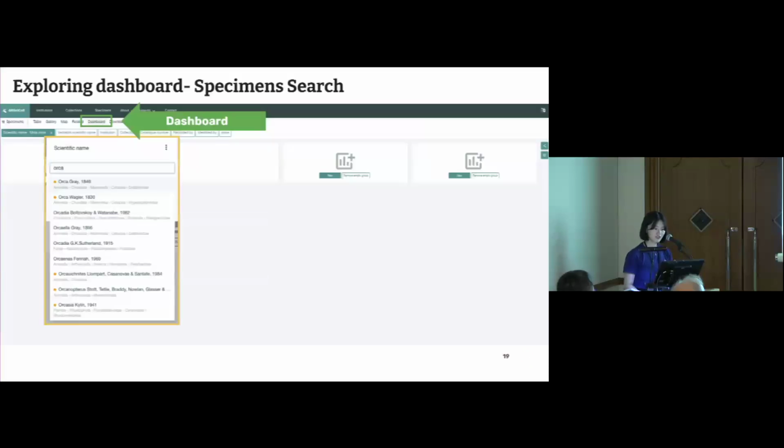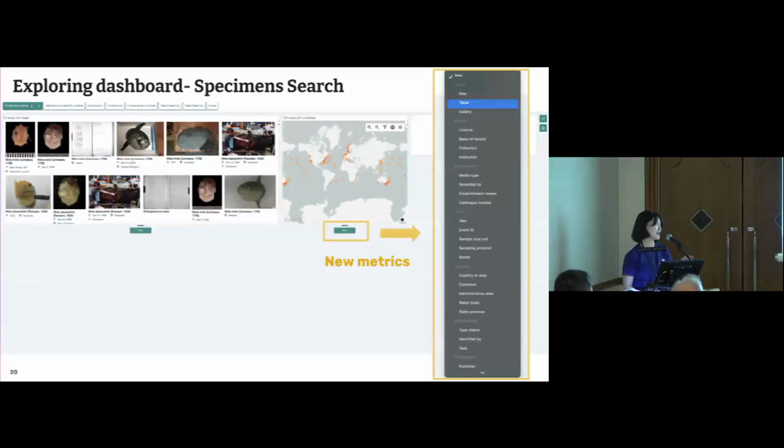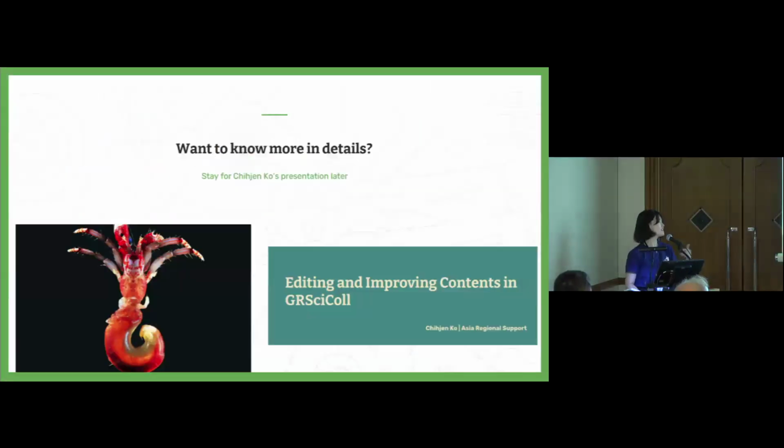And if you go to the dashboard and apply a filter, we take the Orca and Mola mola here, for example, and search some species. You can customize the metrics of the species on the page, the tables here, or the map or gallery, and then create new metrics, as many as you need. If you want to know more in detail and know how to get involved as descriptors, mediators or editors, please stay for Chihjen's presentation later. Okay, thank you.